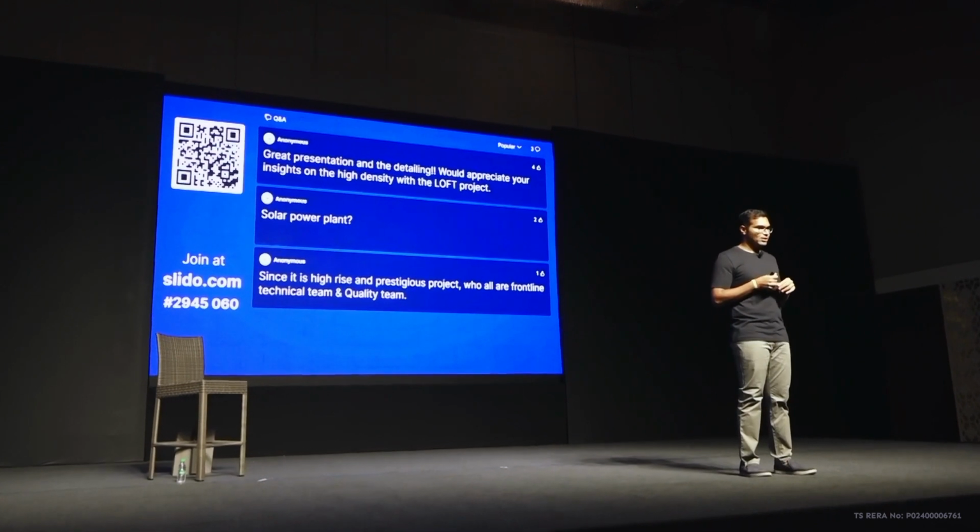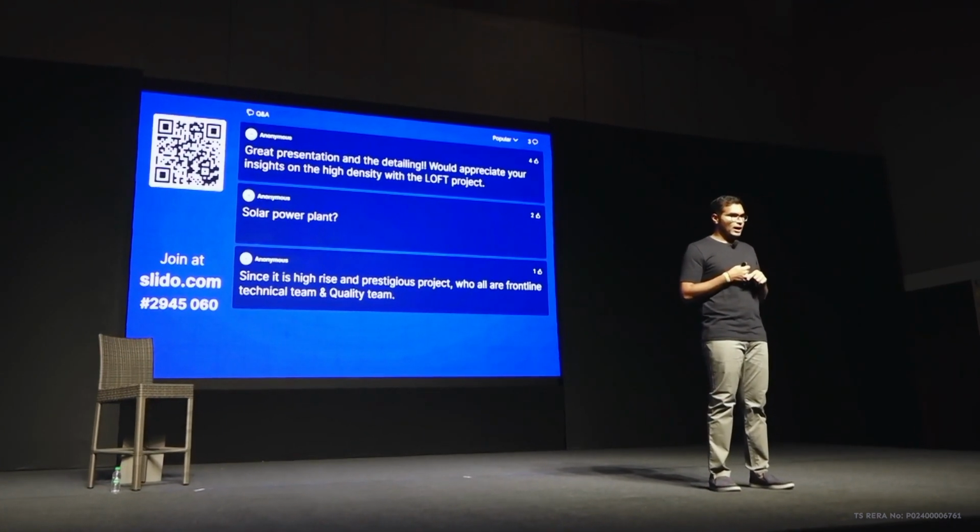Great presentation and the detailing. Would appreciate your insights on the high density with loft project.